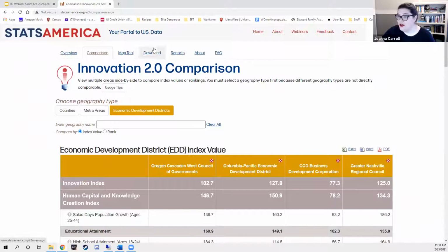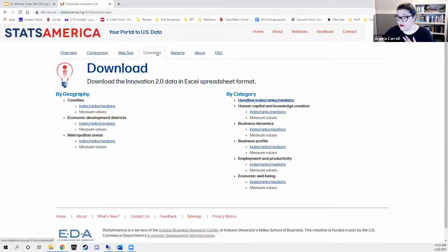Let's scroll all the way back up to the top here. We've got our big tools up here, and I'm going to go to this download tool. You have two options: you can download data by geography or by index category. Let's say you want all the data for all the regions. We can absolutely do that. Let's say we want it for all the counties.